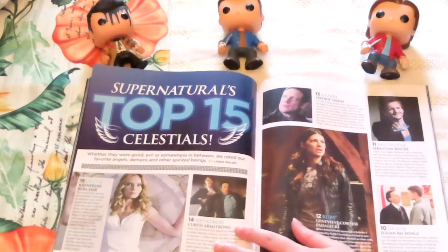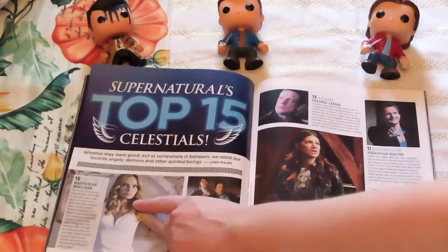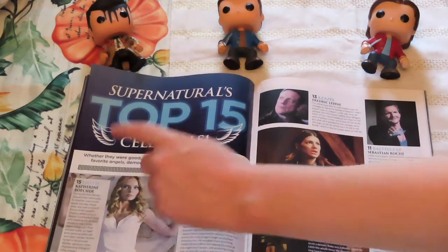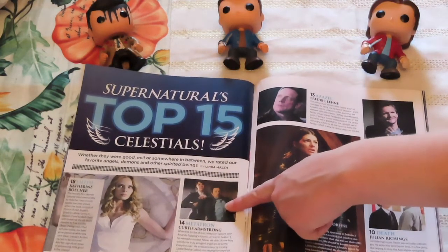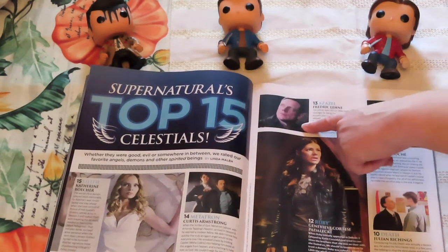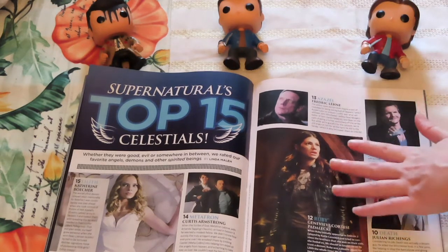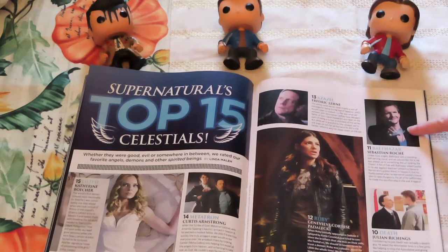Then it goes through the top 15 celestials that they pick. Basically, like any spirited being, angels, demons, whatever. Number 15, they put Lilith. 14 was Metatron, who I can't stand. Number 13, they put Azazel. Then they had Ruby, who is, of course, the amazing Genevieve. For number 11, they put Balthazar, who I love so much. Then for number 10, they put Death, I guess specifically Julian Richings' version.